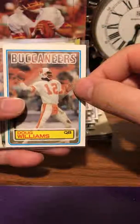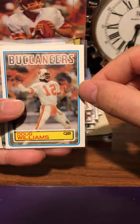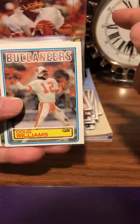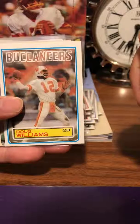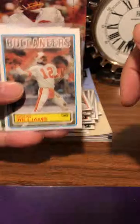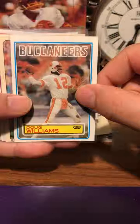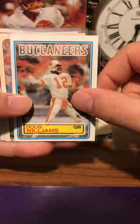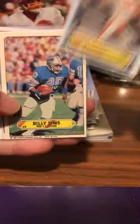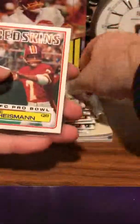I collect Tampa Bay's. I was a Bucs fan growing up. Something about that creamsicle uniform I used to like as a kid. So I'm collecting all Bucs. Every year that I get a vintage set, I'm going to collect the Bucs too. It's my favorite team growing up. Doug Williams, really good quarterback. Tampa didn't give him enough time to flourish in Tampa Bay, and he went to Washington and won a Super Bowl. So that was disappointing as a Bucs fan. But I'm going to get a set of Bucs every year, just for my own personal collection. Not that they're valuable. We got Billy Sims insert, Dan Fouts, Matt Millen, and another Joe Theismann.